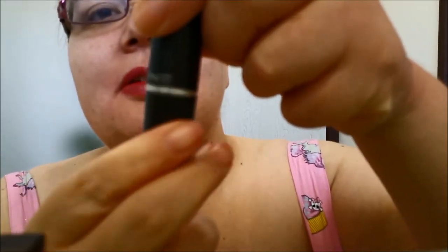So those are my four reds. So now we're going into the purples. So this one, again, I love the smell of MAC. It doesn't smell as awesome as my All Fired Up from MAC. But this one is, again, a MAC product. And this one is my Heroin.